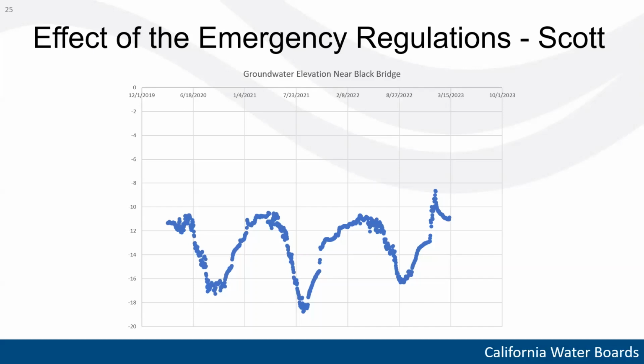And what's driving this, to me, I think it's a line of evidence. I don't know that it's clear evidence that the local cooperative solutions established in the Scott, the 30% reductions, did have an impact on groundwater levels and groundwater use. But again, this is just one data point.